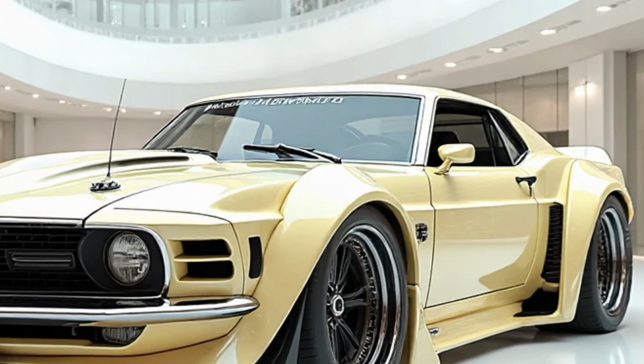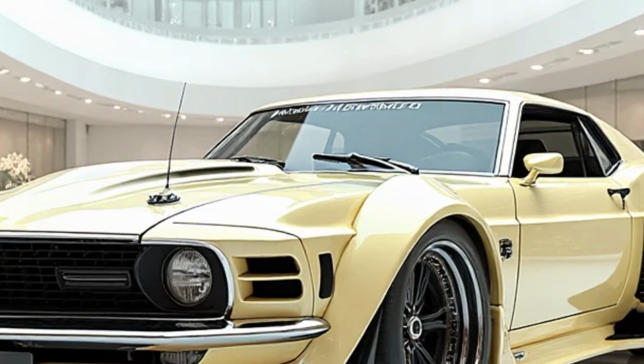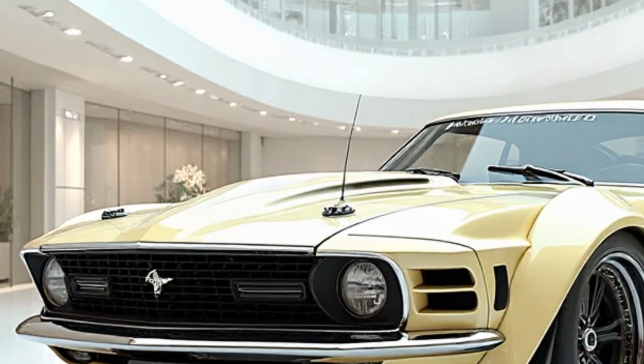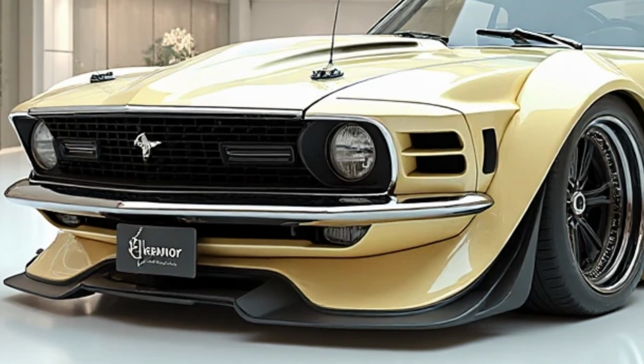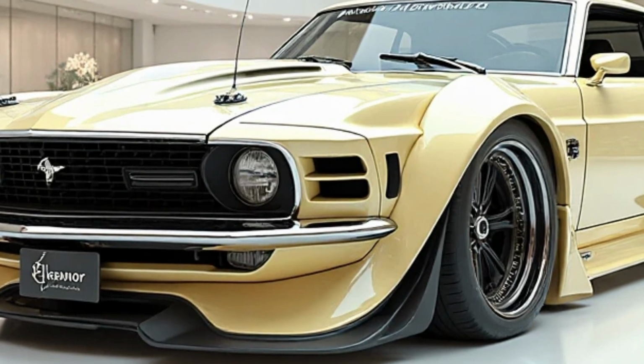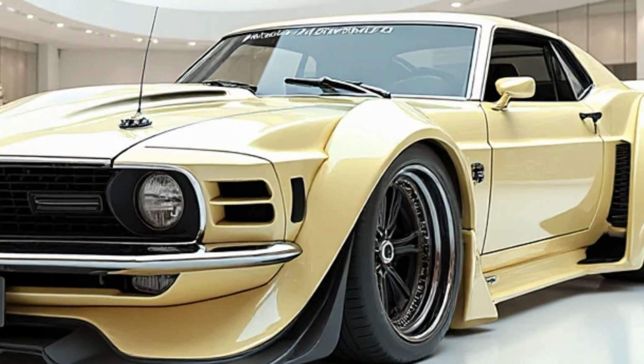The Eleanor is not only about performance and design, but also about exclusivity. Ford is offering it in limited numbers, with each model carrying a special build number, making it as much a collector's item as a daily driver.